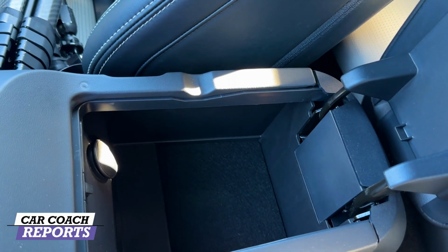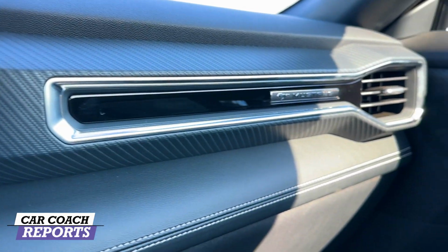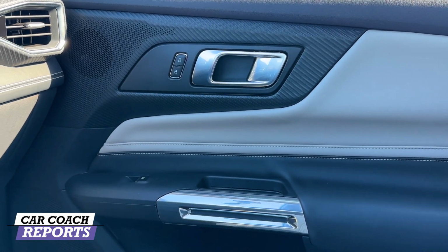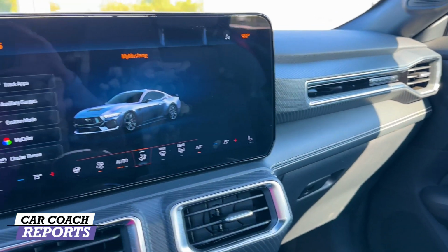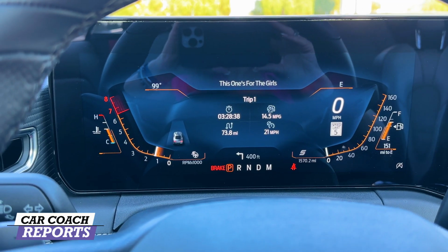Inside, you've got a good size glove box with another charge port. Really nice details on this interior, modern design, really impressive, and I do love the Bang & Olufsen audio system. Very cool. They did a nice job. Big improvements for the Mustang on the interior. If you haven't been in one lately, I think you need to go play in one.